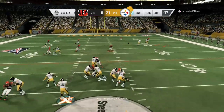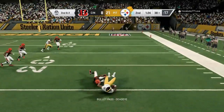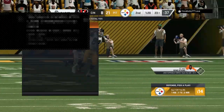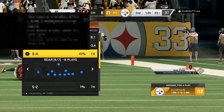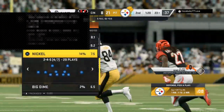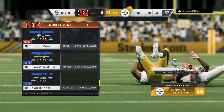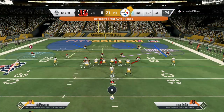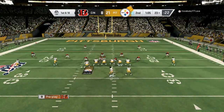Now it's Locke. Wide open receiver, complete. Tackle's going to be made at the Bengals 23. And defensively, they were in zone coverage there. Do you have to be a little careful, playing against a good quarterback like he is, to not play too much zone? Yeah, you have to be careful about how much time you're giving up.